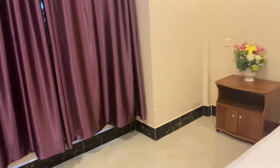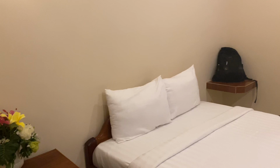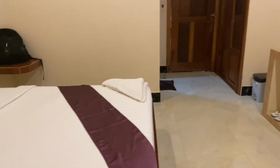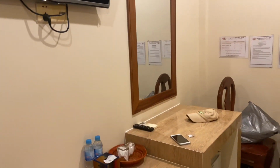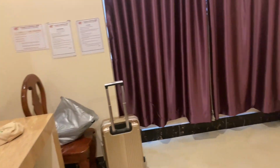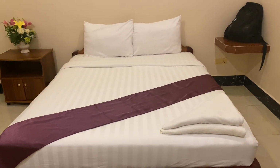I have checked in to this single bedroom. It's a very nice room. I like it very much. You see, it's a very big room, and the pillow and the mattress and the cover are nice. You see this TV screen and the table. I can work, I can do whatever I want. And we have the window with a view of the city, and you can see later on that I will review it.